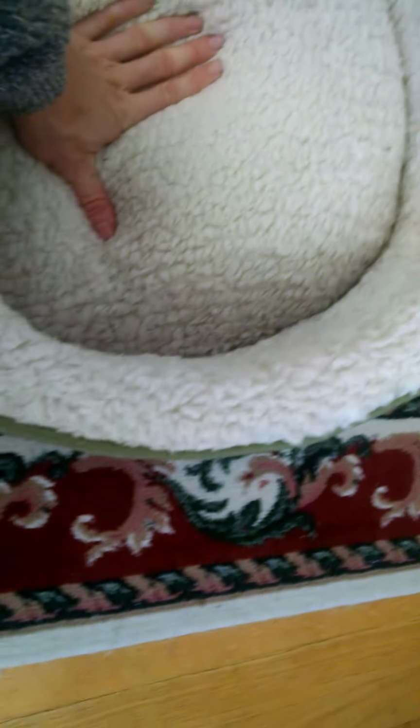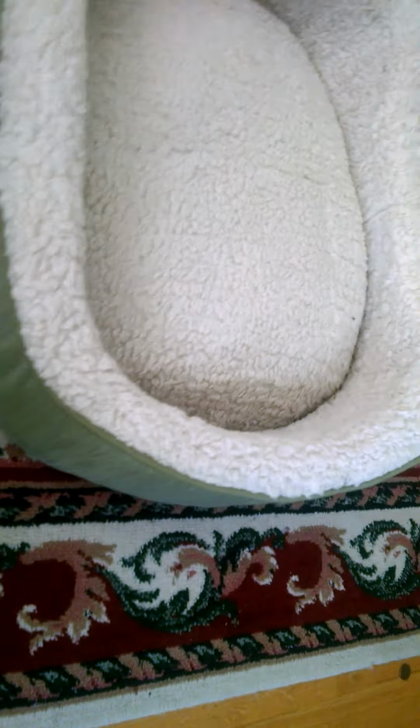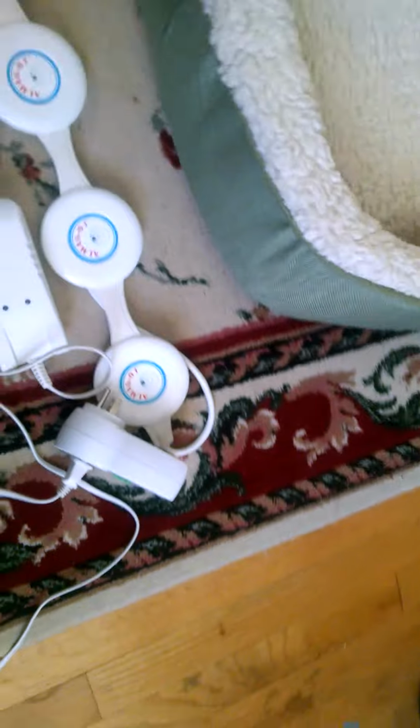So right here, we all know about doggy beds. This is not a breakthrough technology here, by no means. This is a great, super comfortable memory foam type of doggy bed. Don't get me wrong, it's good. But what do we have here? What we've done is essentially this particular doggy bed is perfect because we can unzip the bottom right here.